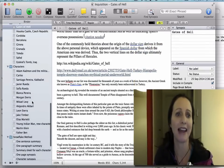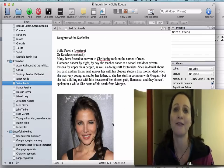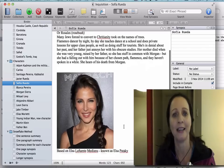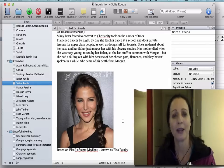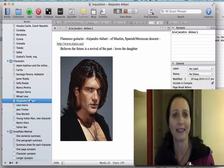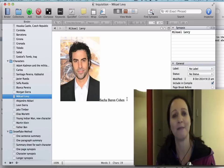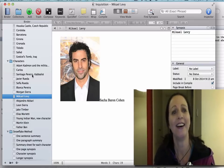And then in terms of the characters, I actually do bring in photos of the characters. So I found this one lady who I really liked. Yeah, and I mean, she's not particularly famous as far as I know. It's just when I go online and I start to Google people who might look like something. So here, Alejandro, of course. And Mikhail is Sacha Baron Cohen as Sasha, not as Borat, obviously.